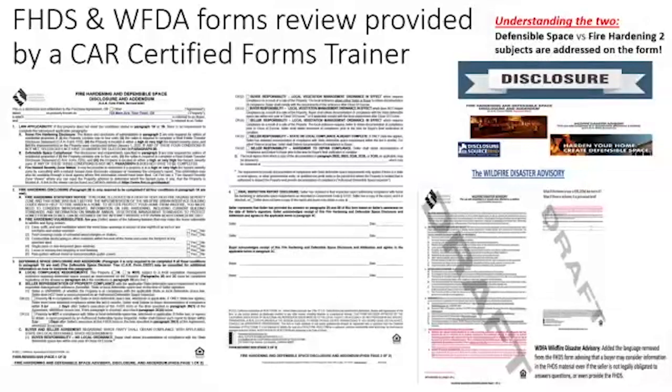Why did I bring up that it's so important to have a transparent conversation about the WFDA? Because there are going to be times when your seller is not going to be legally obligated to provide the FHDS, and the home is in a high or very high severity zone. And now the buyer is buying a home where they didn't get this form that tells them what's going on here, what the seller's done or what they're being asked to do. Now they're going to need to understand, as a buyer buying in a fire zone, just what their responsibilities are. I'm going to go through all of that with you, but just keep that in the back of your mind.